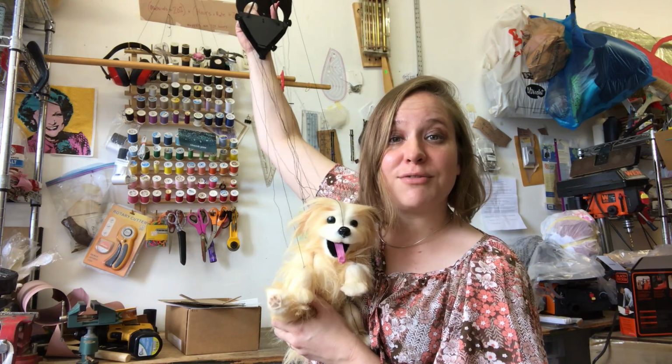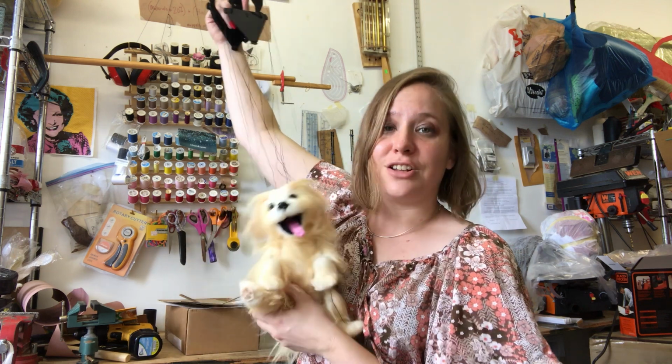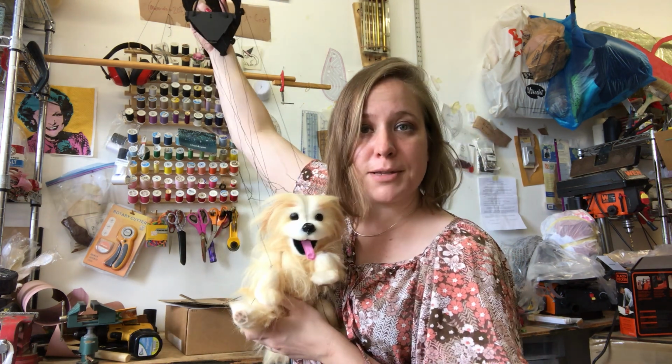So, if you're looking for a marionette that's top-notch quality, you should try this little Huber Marionettes Puppy. I'll put a link down below of where to find it, and tell them that Puppets by Arlie sent you.